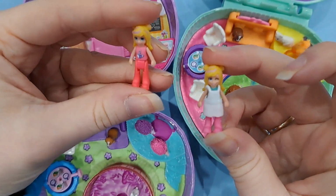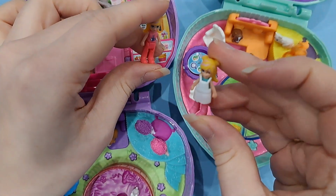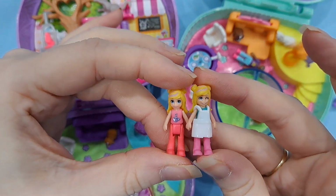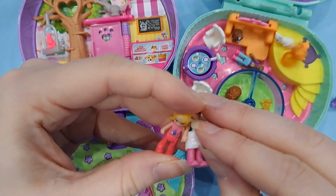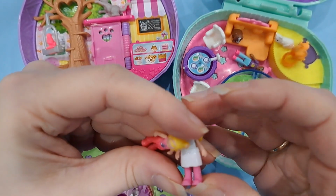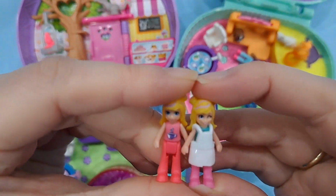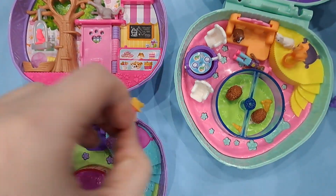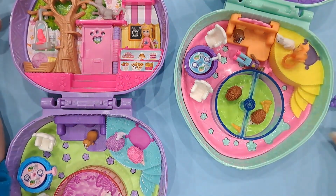So this is the old Polly. This is the Polly that came with this set. She came with an apron, which is quite fancy. This one did not. But yeah, as you can see, they're pretty much the same, except I think obviously their outfits are different. Oh, well, actually no, because this one is winking, this one isn't. So at least that's different. So yeah, I'll pop Polly over there.